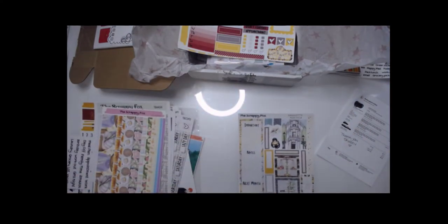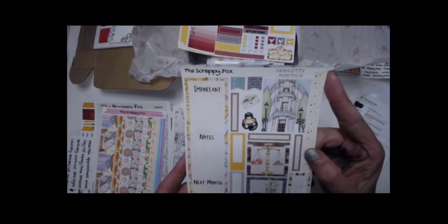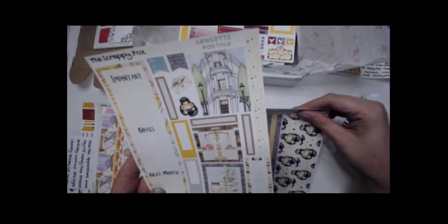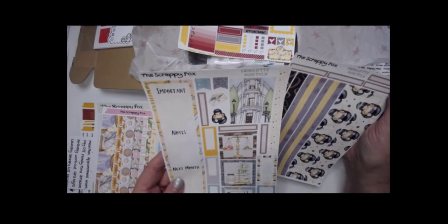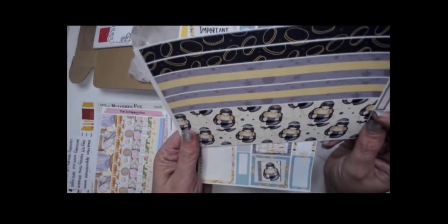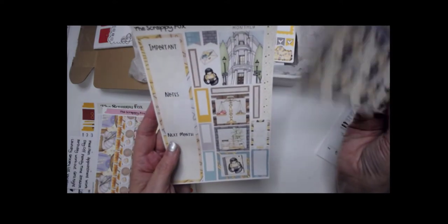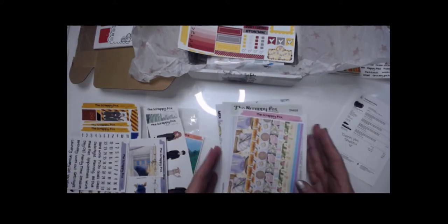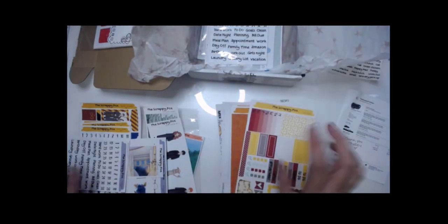Oh, this is cute. And I think I have the Gringotts print and cut. And this is the monthly. That's so cool. This can go up at the top. Oh my goodness. Love that. Okay. So all of this is what I got for just $20.